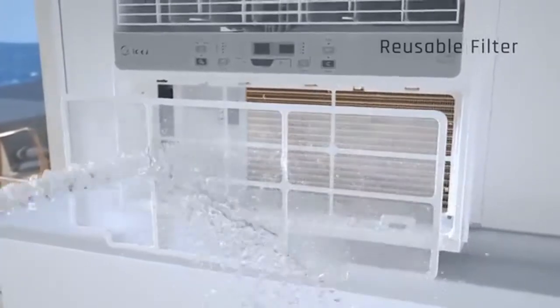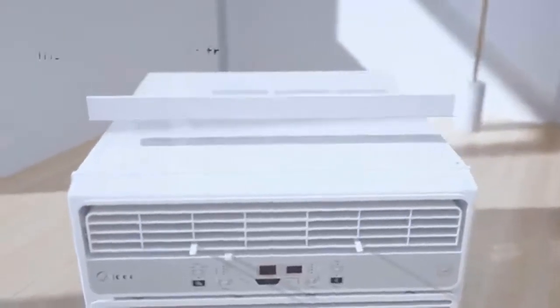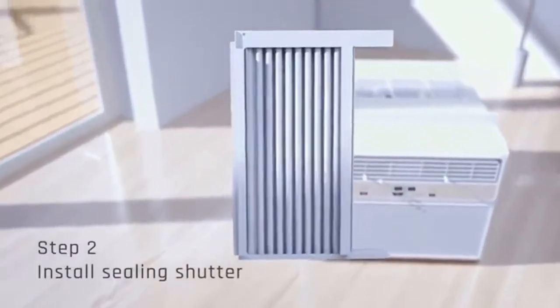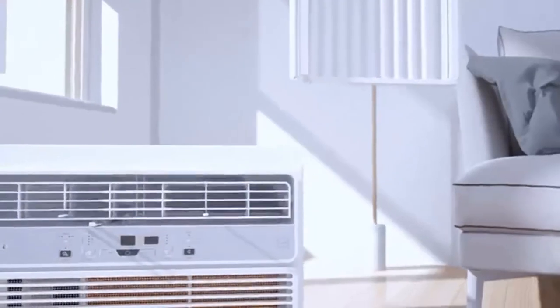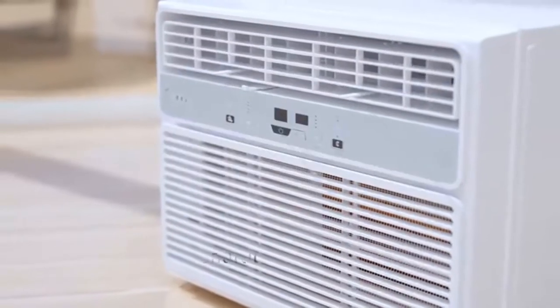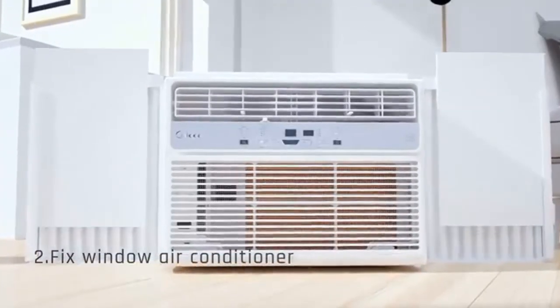It has 4 modes and 7 preset temperature settings. So although you can't set it to a specific temperature, you still have plenty of control. 2 of these modes are fan modes, which act the same as window fans. They won't change the temperature of your room, but will get air moving and help cool down your space.